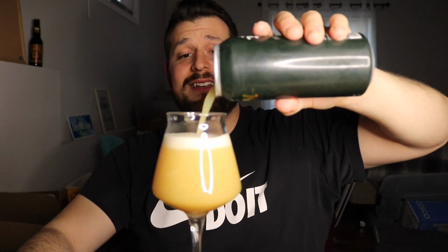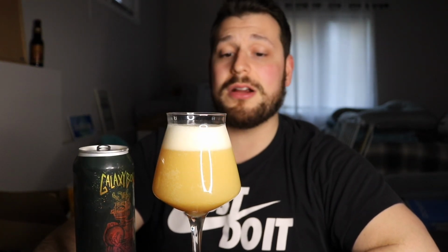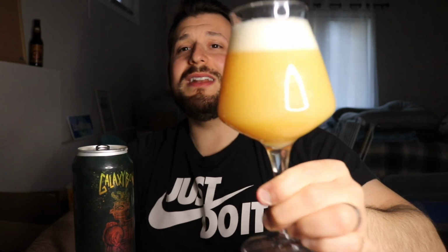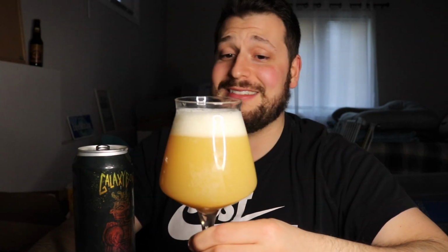As I'm pouring this, man, geez, it's a frickin' haze bomb. I mean, just cloudier than clouds. It's the haziest of haze. When I poured it, it's not that super dark orange, but a little bit more towards that sunset yellow. It looks beautiful. It's a fantastic New England style, one of the better ones I've seen from Hot Butcher, even at 7.5%.